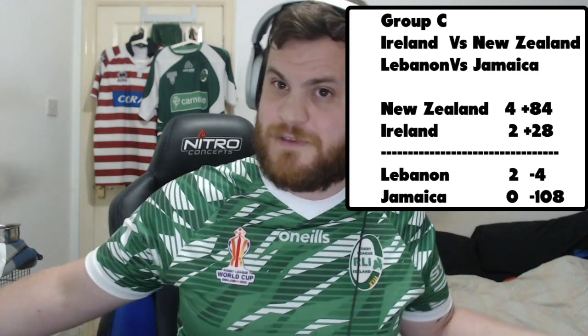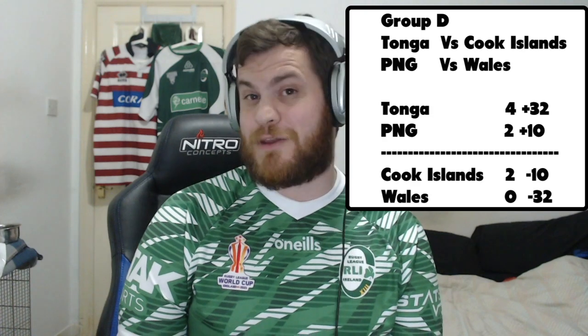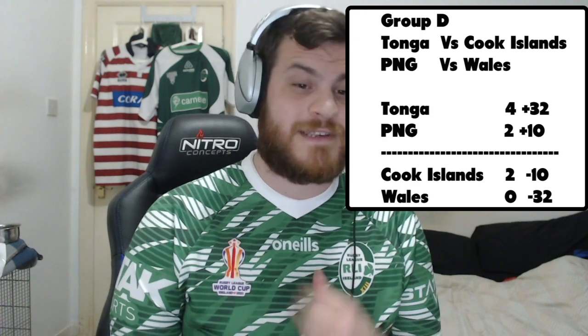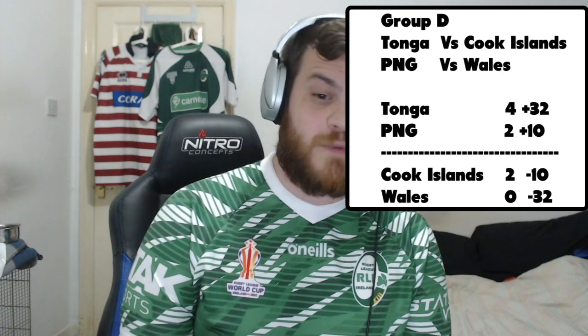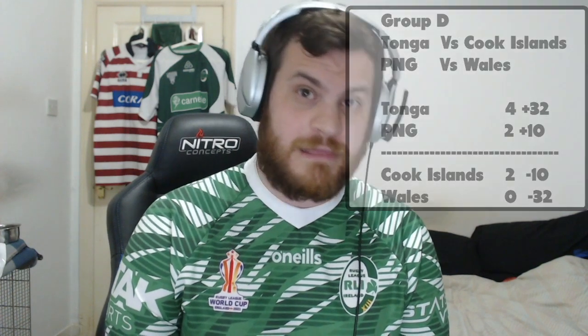If they can do the same as they did with New Zealand, there could be a few more points on the board there. While in Group D, Tonga should have far too much for the Cook Islands, but a desperate side can bring a shock, and the quarterfinals are still anything to play for for 3 sides in that group. PNG face Wales in a bid to secure the final quarterfinal spot, and unless there's a monumental upset there, it looks like the Cummels will go through.